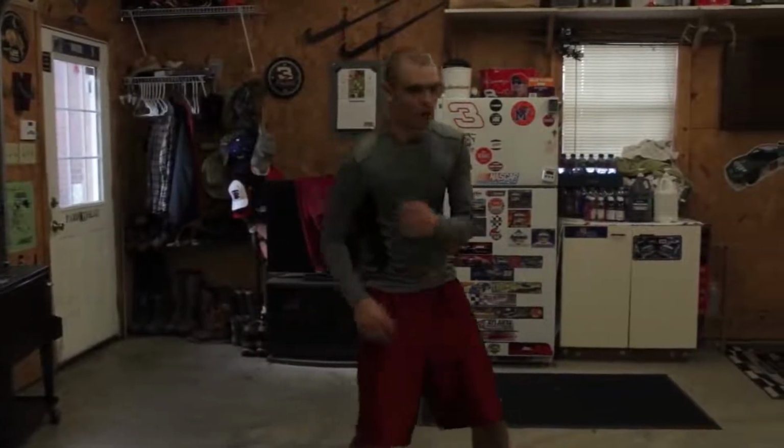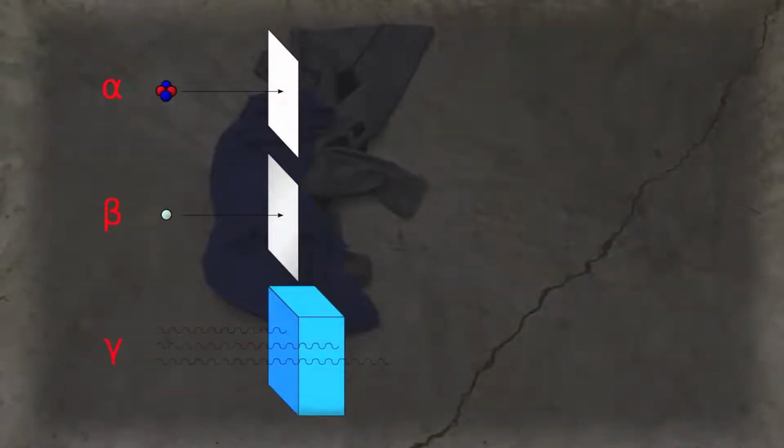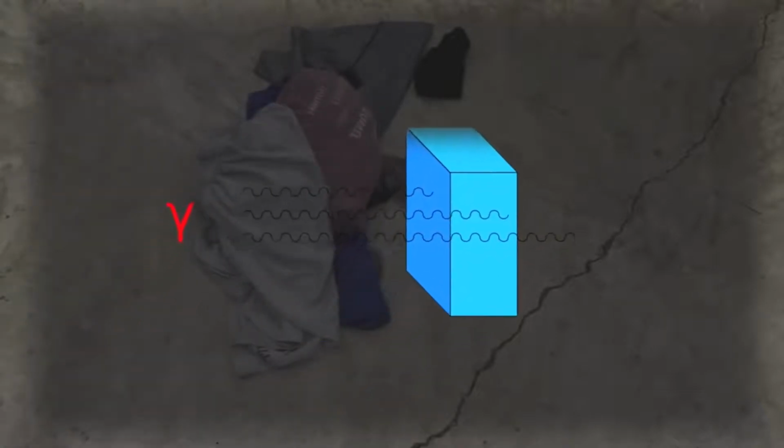As soon as you're in the shelter, get rid of any exposed clothes. There are three types of radioactive particles: alpha, beta, and gamma. The alpha and beta particles can attach to clothing, so removing them is your best option. However, gamma rays are much more powerful and can penetrate through most non-dense materials.